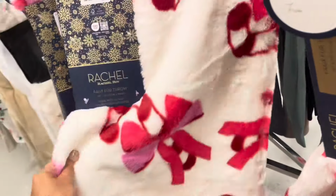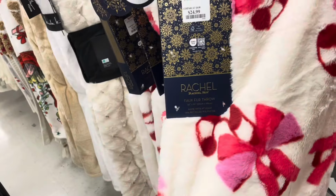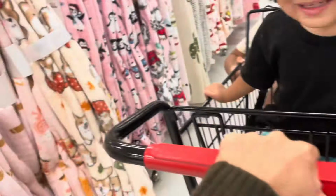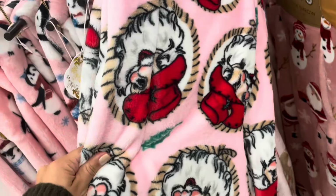A ton of Christmas blankets. This one is going to go viral. The Ken Kane with the bow for $24.99. They have so many cute ones. This is adorable.